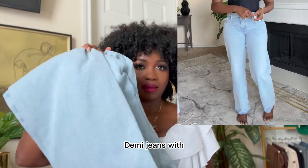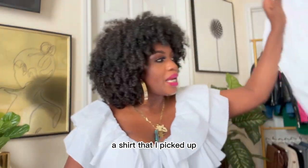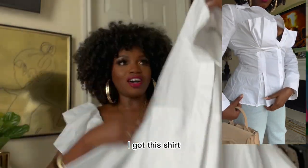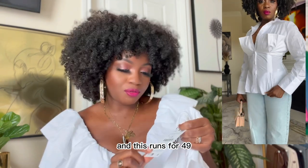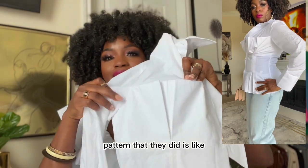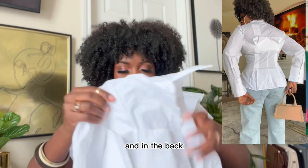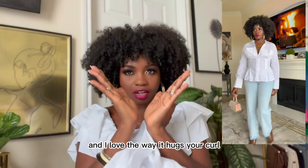So I had to pair these denim jeans with a shirt that I picked up. This shirt, I just love the design. I got this shirt in size L, and it runs for $49.90. You can see the design right here. The pattern they did has that poofy stuff in the front and in the back. They just did something with this shirt, and I love the way it hugs your curves.